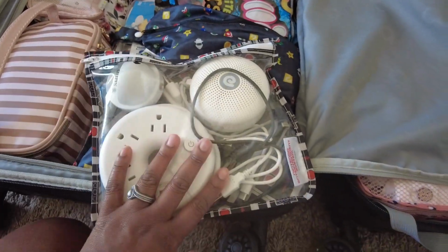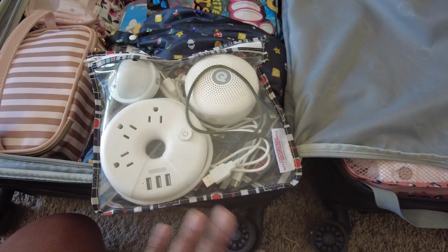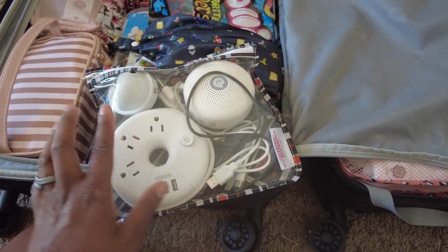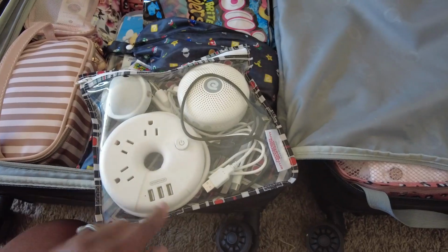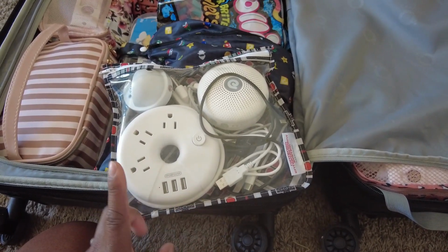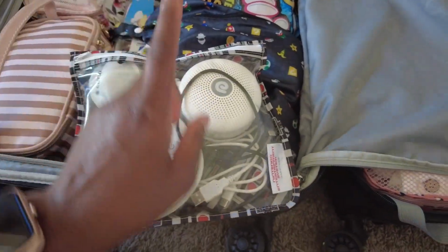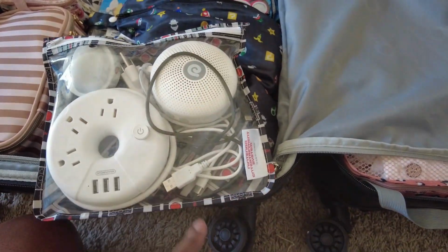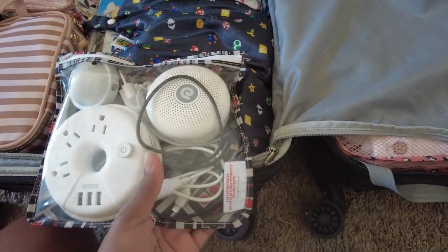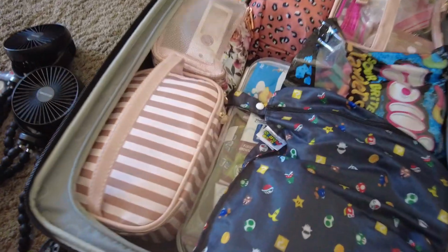This little bag is our tech stuff, and I call it tech stuff for the kids. So we have this little charging bank in case we need extra chargers, things like that. So we'll use this to plug in their white noise, charge their tablets, things like that. We also have a nightlight over here. This is their white noise machine, the travel one we use. And then I have a bunch of miscellaneous cords to charge things. So their tablets and again, the white noise machine, stuff like that. So that's their little tech kit.